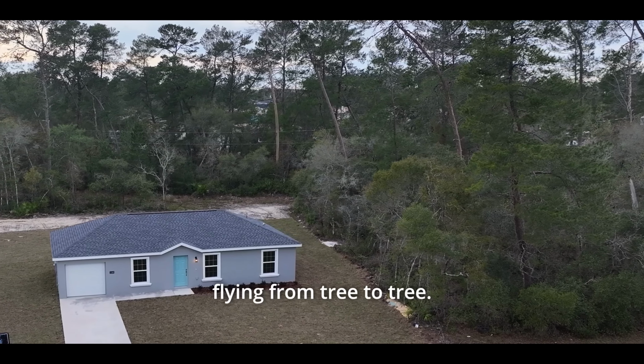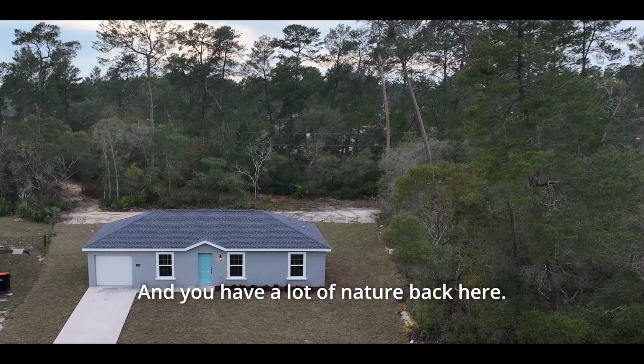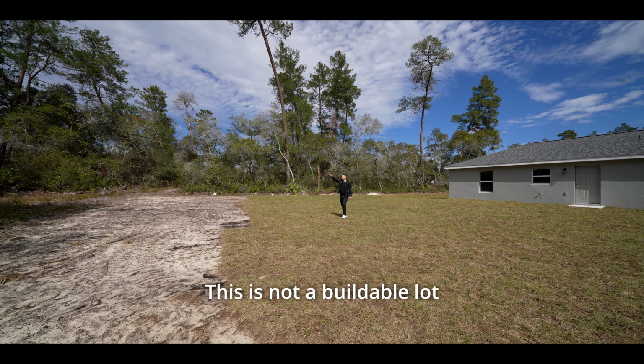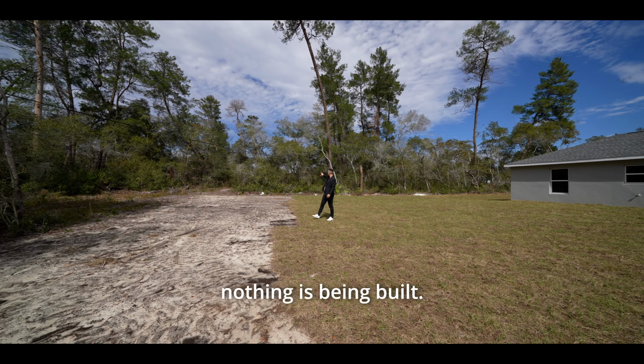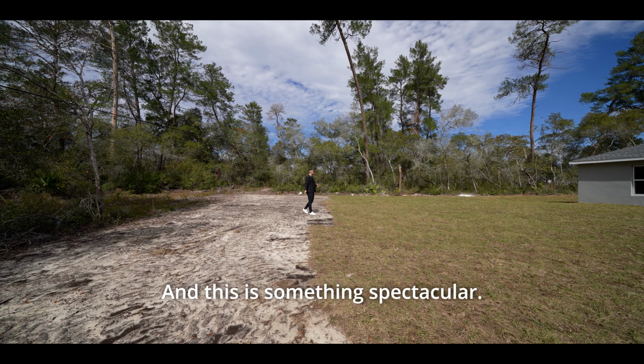You can see the birds flying from tree to tree. You can hear them talking to each other, and you have a lot of nature back here. So it's beautiful. It looks like this is not a buildable lot behind you, which is nice. This whole row, nothing is being built. And this is something spectacular.